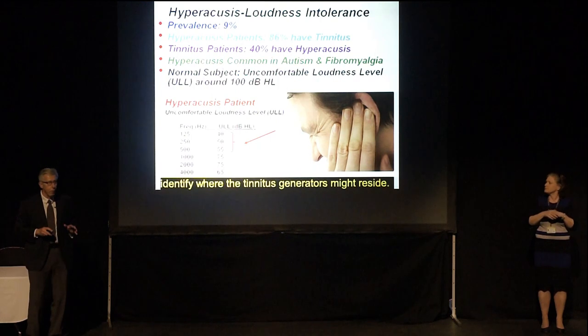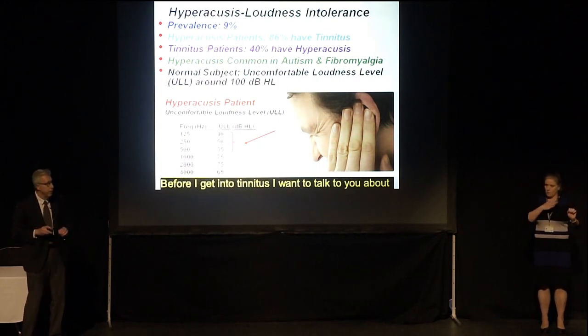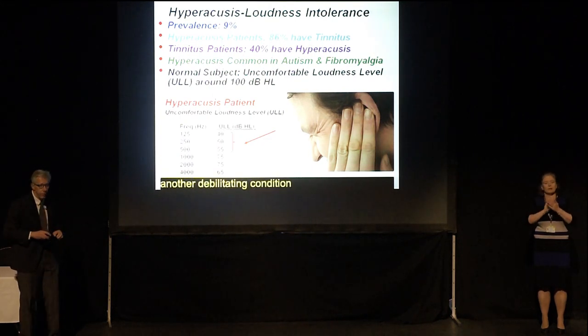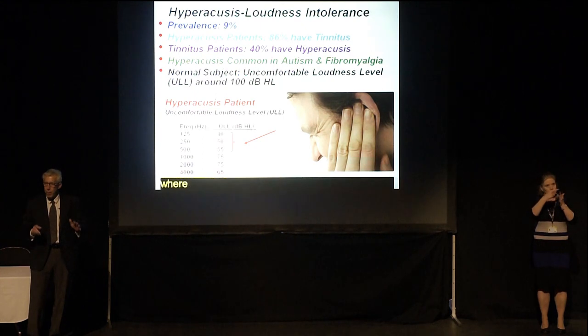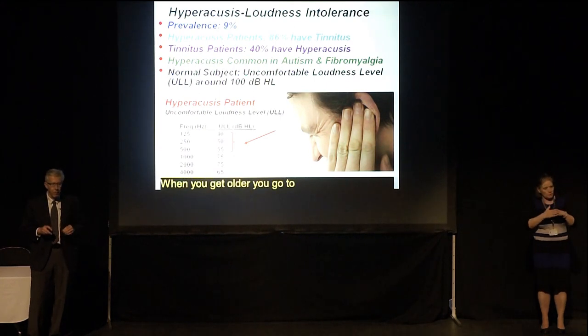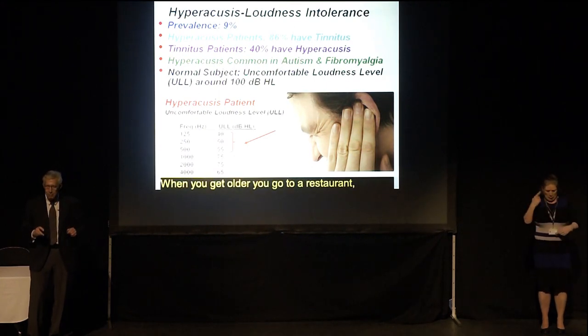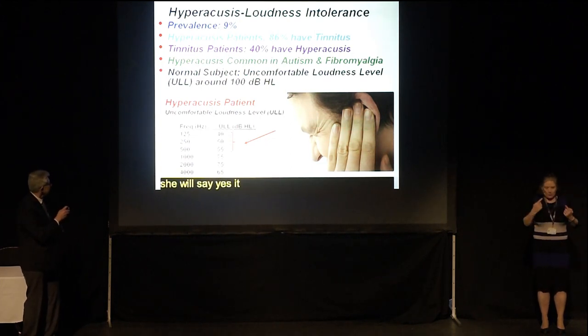Before I get into tinnitus, I want to talk to you about another debilitating condition that's often associated with tinnitus, and that's called hyperacusis. Hyperacusis is a condition where everything sounds way too loud to you. When you get older, you go to a restaurant, look over at your wife and say, "It's really loud in here, isn't it, dear?" And she'll say, "Yes, it is." Okay. And oftentimes, that's a precursor of getting tinnitus, hyperacusis.